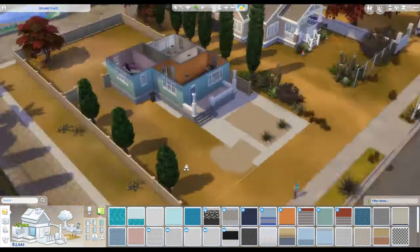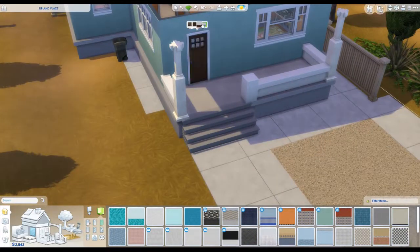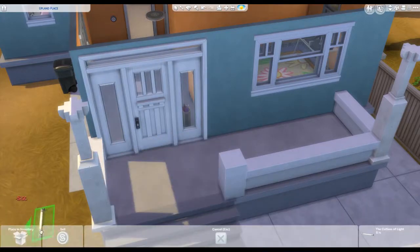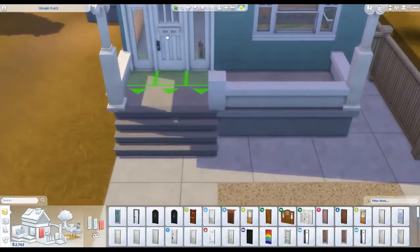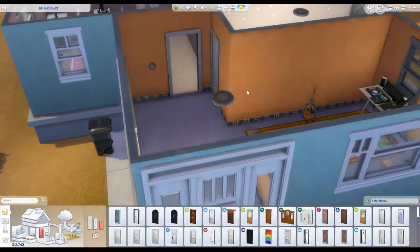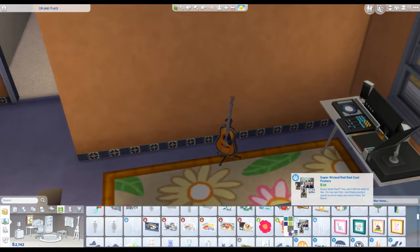And by eliminating all the concrete work outside, which you can see, I was able to recoup some of the cost. So that was 526 simoleons right there. I also put in a little lesser expensive fencing on the deck and doors and windows to keep the cost down and be able to use those to get the skill building items that Venessa needed.